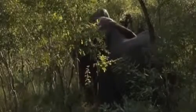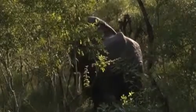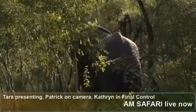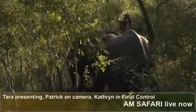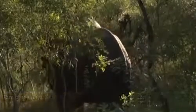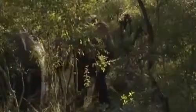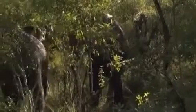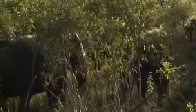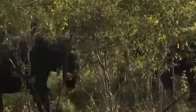For those of you who are just joining us, my name's Tara. I've got two young bull elephants sparring at the moment. This is brilliant. You just have to obviously be careful, because if they get too involved they might forget that we're here and they might bump into the vehicle, totally by accident, not meaning anything by it.